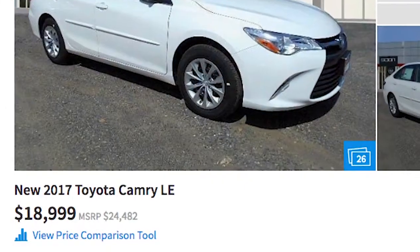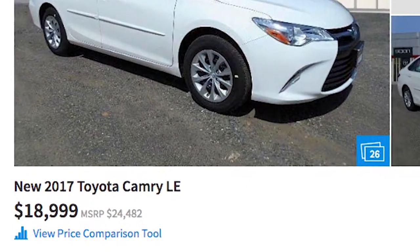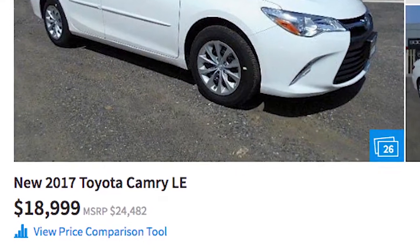Now, our analyst, Mel, did a quick search to see what some good deals were out there. They just came out with a 2018 Toyota Camry, so he looked around for some 2017 Toyota Camrys. This is something you're going to want to jump on pretty quick if you want a Camry, because they won't last forever. But he found some that were as much as $5,500 off their MSRP. And that's a brand new 2017 Camry LE.